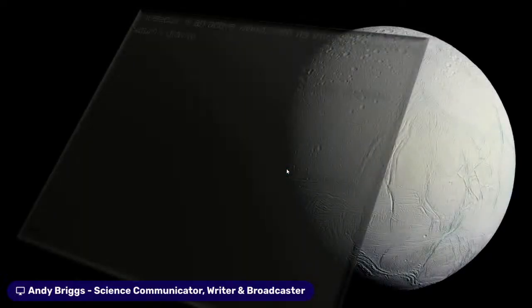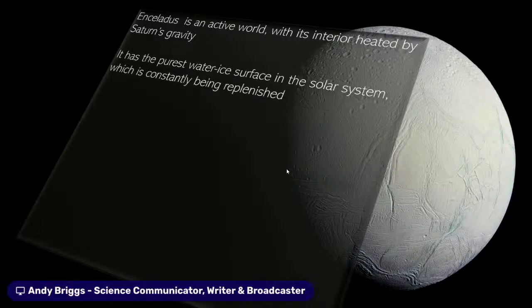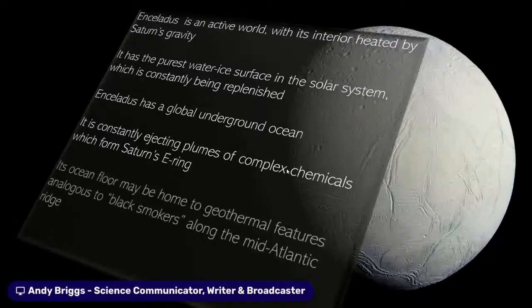So just to summarize all that, Enceladus is an active world with its interior heated by Saturn's gravity, so-called tidal heating. It actually has the purest water ice surface of any body in the solar system, and of course that's constantly being replenished, which explains why the surface is so young and why there are so few craters, because the surface is constantly being resurfaced with all of that material falling from the plumes. It has a global underground ocean, and the chemicals and the water vapor and the ice and the gas actually create Saturn's E-ring as Enceladus moves round in its orbit around Saturn.